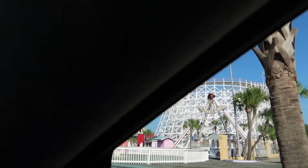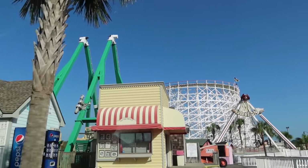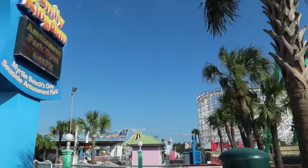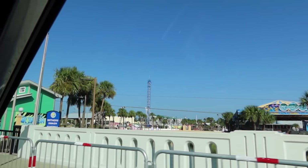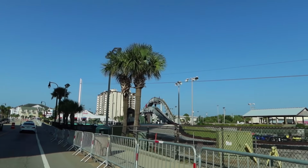But Family Kingdom is open, and they have a lot of rides for the whole family, really. They've got a lot of rides for kids, but they've also got coasters. They've got several coasters. The big wooden one there, but they've also got Twist and Shout over there in the distance. They've got log flume. There's the log flume. So lots and lots of rides.